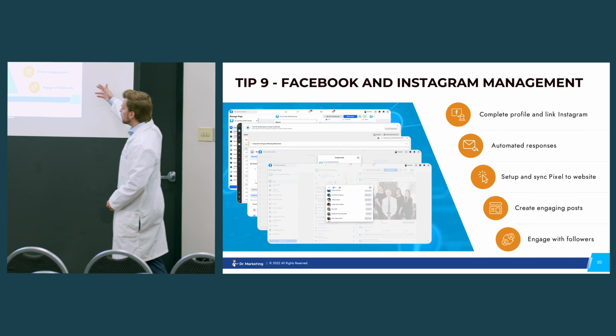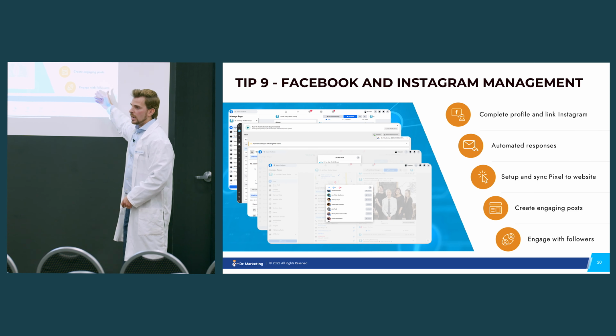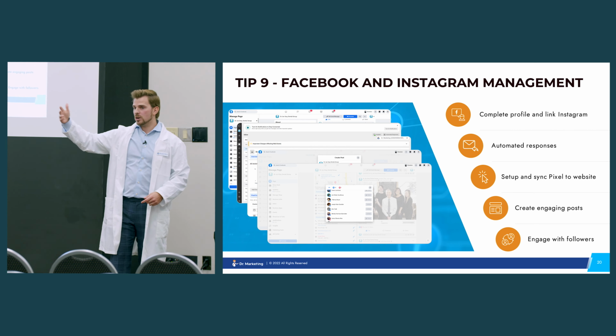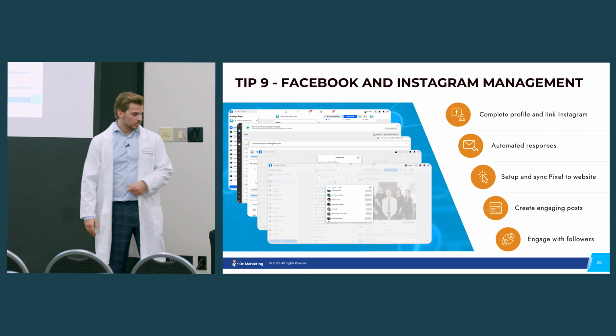You have to do these bottom three. It is cyclical. You look at the data, you create the post, you engage. You look at the data, you create the post and engage. Over time, your averages are going to be a lot better. You're going to know who your audience is, and then you're going to target the right types of people.